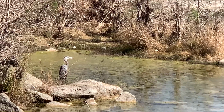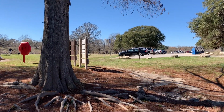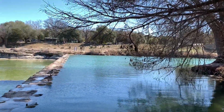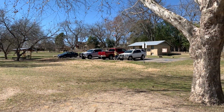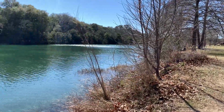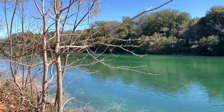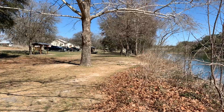Right in there. Beautiful bird. It's a fairly large picnic area over on this side of the river. This is the picnic area on the east end of Blanco State Park. Look how pretty this water is. And the picnic pavilions go all the way down the length of this stretch here.